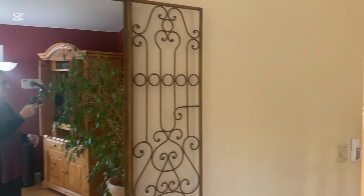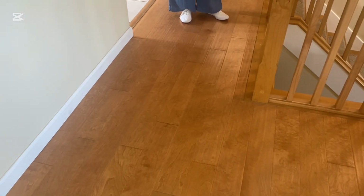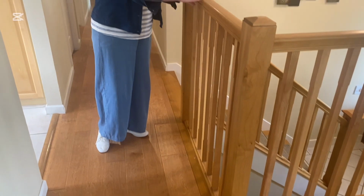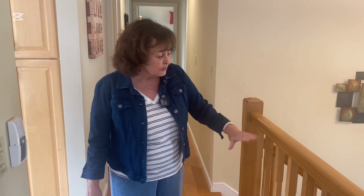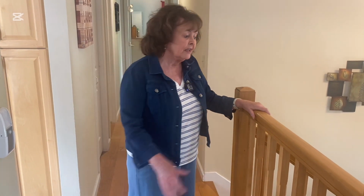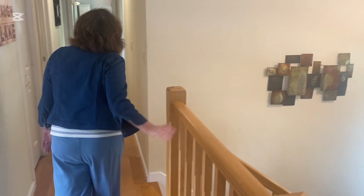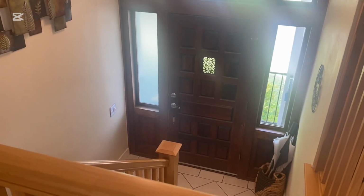And notice the beautiful hardwood flooring. Very pretty. And then they extended the flooring into a new railing. And how I know this is a new railing is the height of the railing is what is expected to code. And so we've got the higher railing here in the entryway and down to the downstairs. Coat closet for your guests.